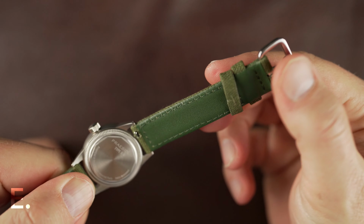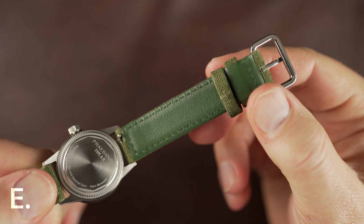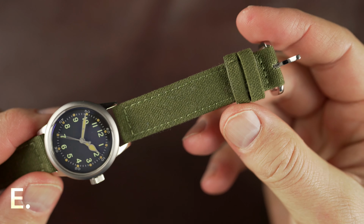This green canvas strap is quick release, so if you do have any other 16mm width straps, it'll be an easy swap. It looks and feels like PVD leather on the wrist end, and the holes are also reinforced enough to make me think that this will last you long enough. The lume is not bad. It'll certainly be way better than what the originals had.